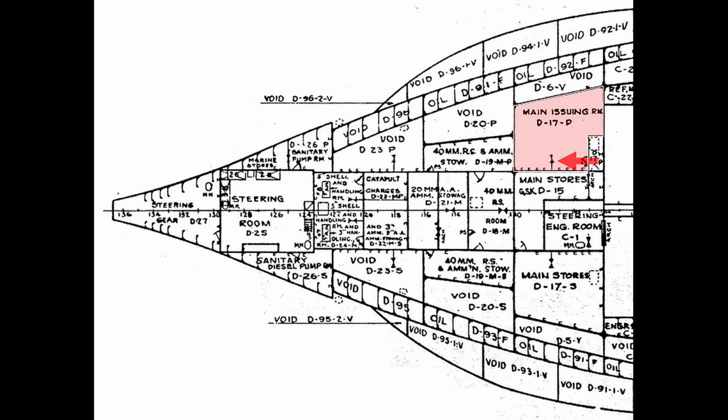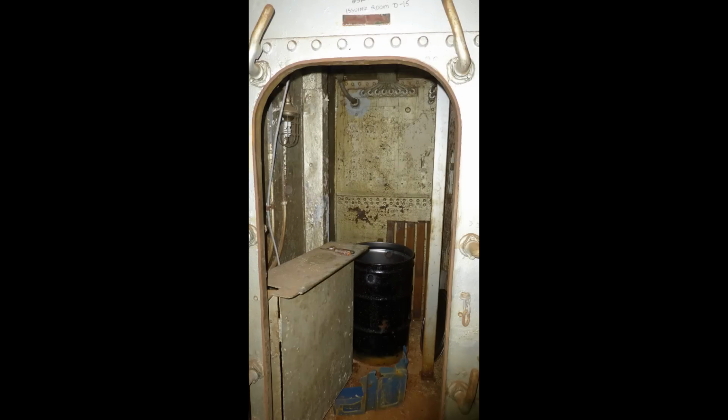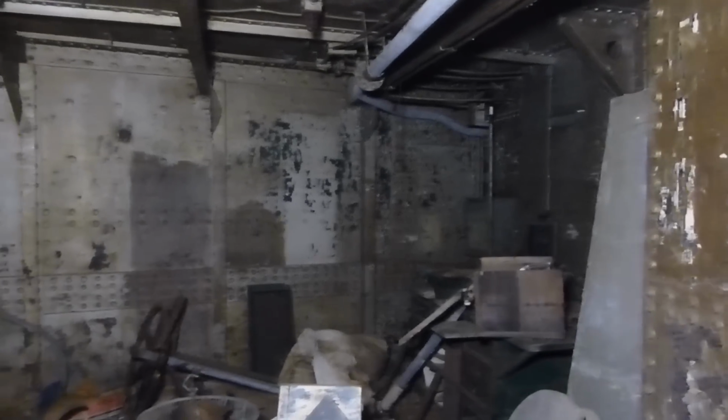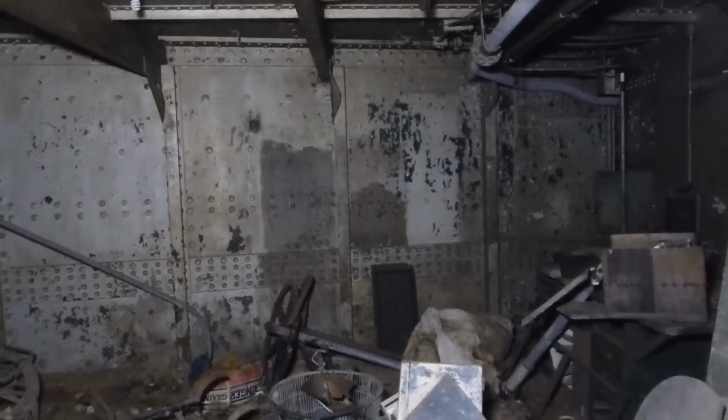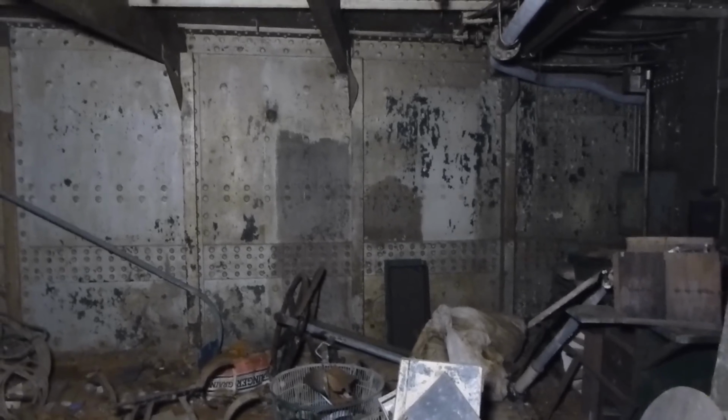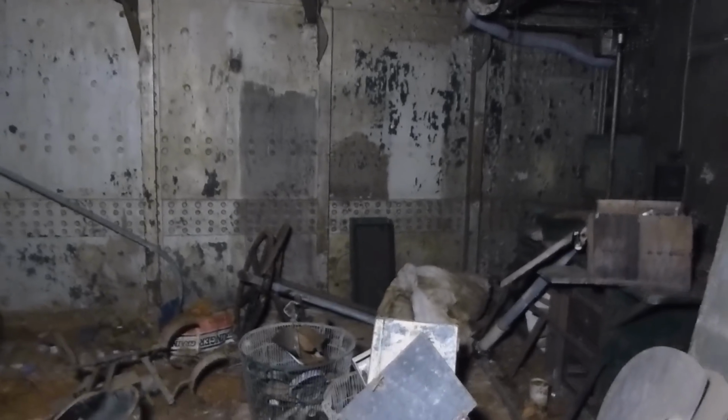It looked pretty trashy when the photos and videos were shot in 2019, but for good reason. Trash and clutter was staged in this room prior to being hoisted up hatches and off the ship. We are in D17P, so this is main issuing room. It's located below the number 4 handling room, frames 104 through 110. We're looking outboard toward port.